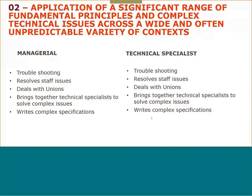And the key words here really are significant and complex techniques. So you might, for example, be the troubleshooting expert within your organization. You might be the person who's responsible for negotiating and dealing with unions. You might be responsible for writing complex specifications. So some ideas there as to how you could show you've met O2. So that, I hope, has given you some food for thought as to how what you've been doing may map against the requirements. Let's now go on and take a look at the application form and just show to you how it's broken down and what we will be looking for from you as an applicant.